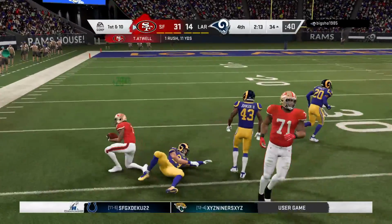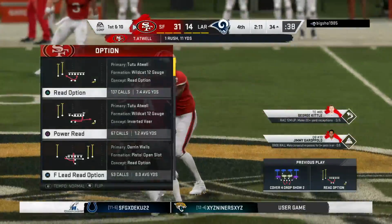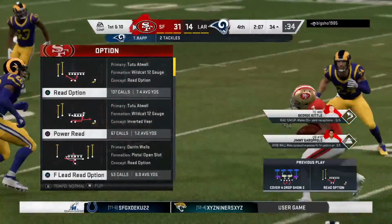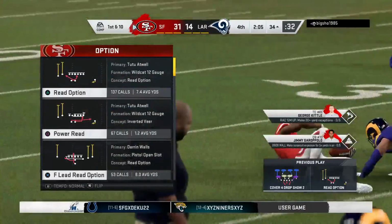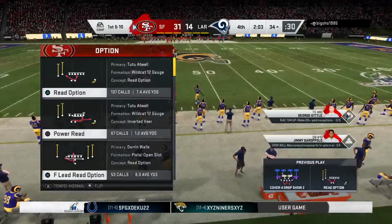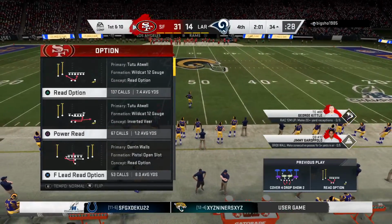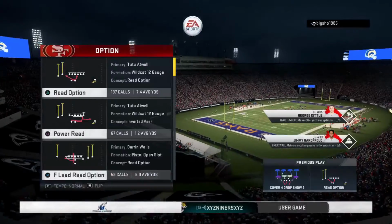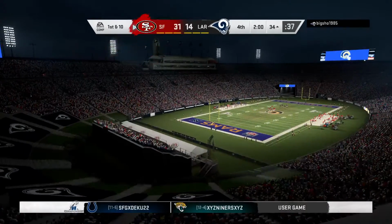And he gets this inside the 35-yard line. The Niners have the first down on a gain of 11. And the 49er first down. 2 minutes left to play in this football game here on EA Sports. Let's go.